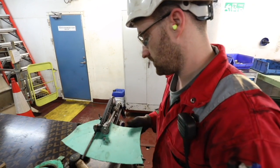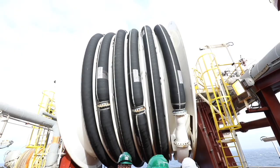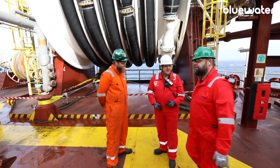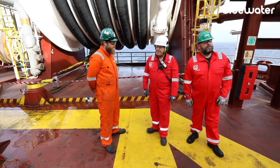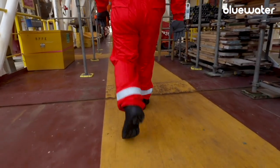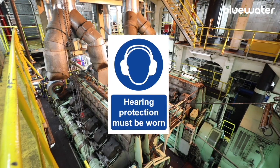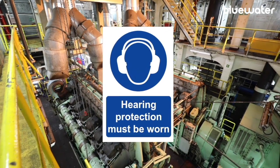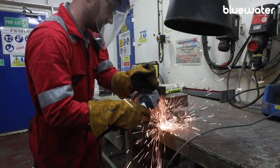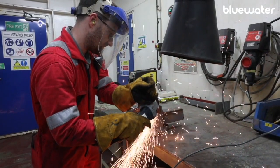Personal protective equipment, or PPE, must be worn at all times outside the accommodation. This means a minimum of fire retardant coveralls, safety footwear, safety helmet, glasses, gloves and hearing protection. Make sure you wear your coveralls over your boots. Additional hearing protection should be worn in all areas where signs indicate the need. Specific protective clothing must be worn dependent on the work you are doing. This will be detailed in your work permit instructions and task risk assessment.